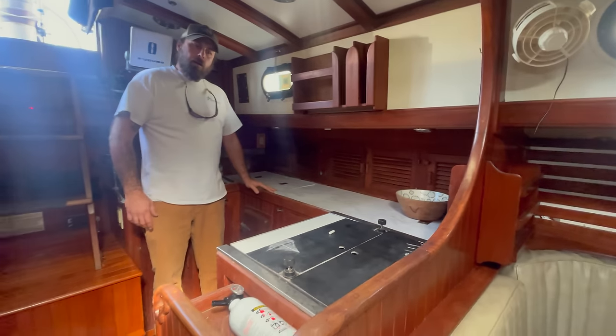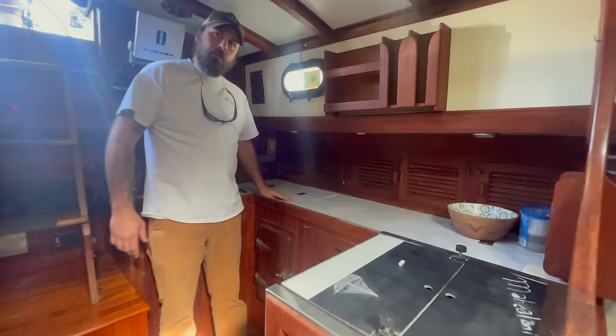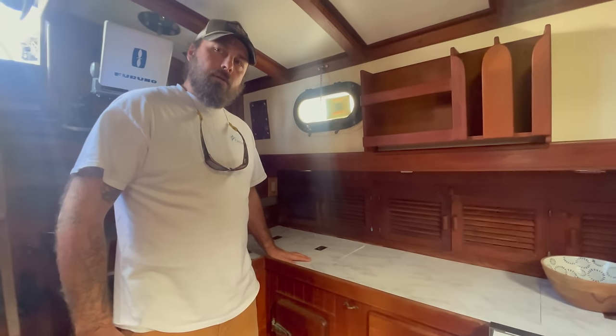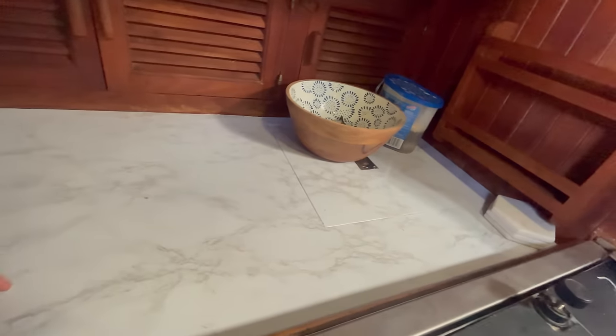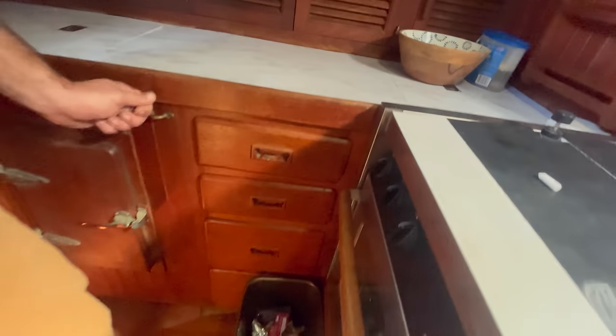Anyway, so this is our galley. Have you noticed they put a sticker over the countertops? Yeah, I know, that's what I was saying. They did the same thing in the head. That's coming off the day we own the boat. When you're cooking on it, it's rough.